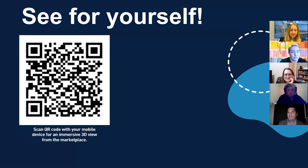We have a little bit more here to share with you that you can do on your own. If you have the capability to use your mobile device to scan this QR code, you'll be taken to a fully immersive 360-degree view from a station point within that marketplace. And that's something that you can access and take a look at for yourself with a little bit more 3D than what was provided in the renderings. I'll leave that up for just a moment before sending it back over to Amanda to talk about where we are in this process and where we're heading. And this QR code will be available at the end as well.